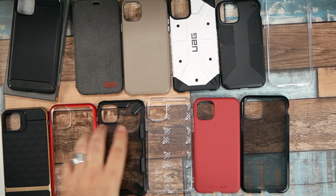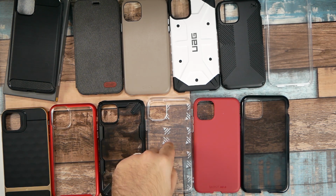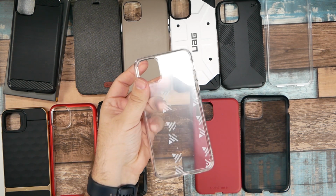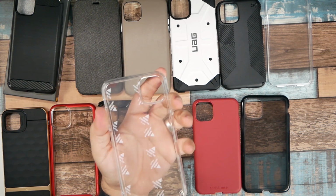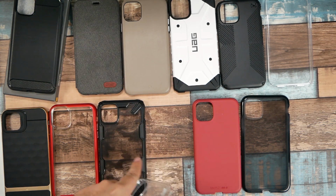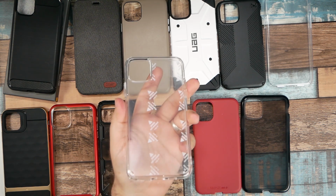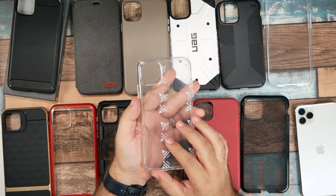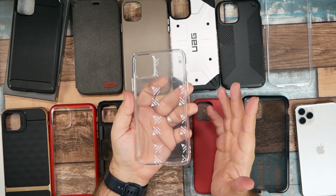Now, if you don't like that all-around protection, you can just get the straight up Fusion case, and this is the Ring Key Fusion case. Just a clear case and solid protection still, but this one offers a little bit more, just a solid plain case though. So as an alternative to the Spec case, if you want a flat out clear one, this is the one to go with.